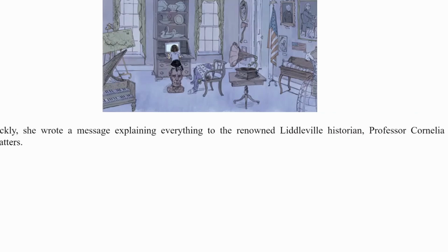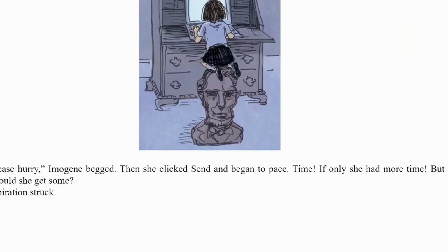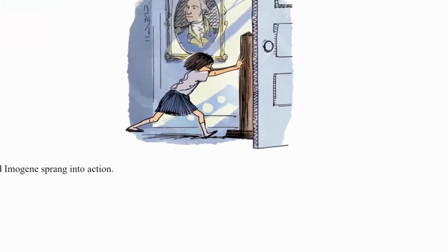Quickly, she wrote a message explaining everything to the renowned Littleville historian, Professor Cornelia Passmatters. "Please hurry," Imogene begged. Then she clicked send and began to pace. Time! If only she had more time! But how could she get some? Inspiration struck, and Imogene sprang into action.